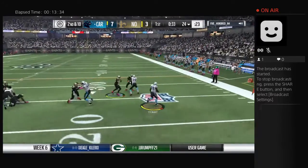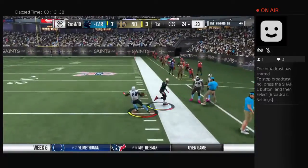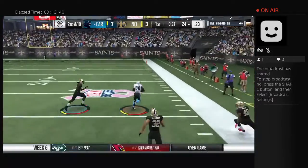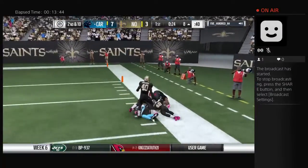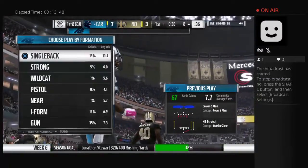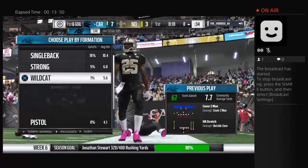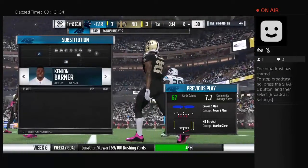On 2nd down, they run with Stewart. And he's got some space here. There goes Jonathan Stewart. A great run that time by Stewart. 67 yards. And this defense, Charles, bottom half of the league against the run. That's not going to help their average.